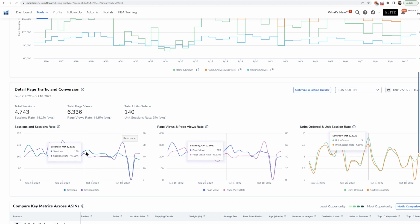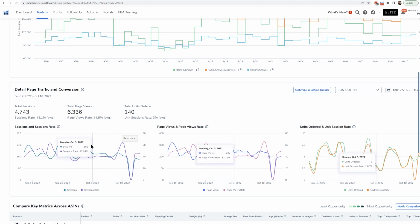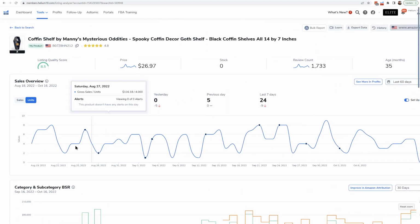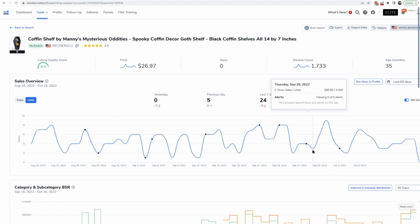Now, what I always have done just in Seller Central, not in Helium 10, because Helium 10 didn't have this, is when my sales would go up or down, and I have that right here on this page, like maybe I want to look at August, or let me look here. Where's a bad day that we had? Monday, September 26th, we only sold 2 units.